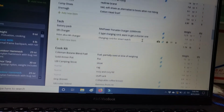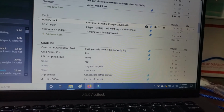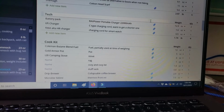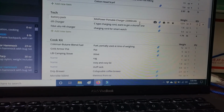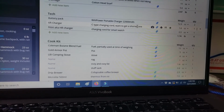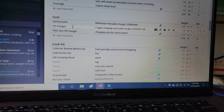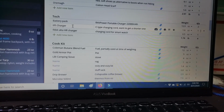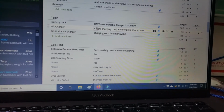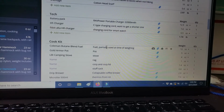For my tech, I have my two battery packs, which are one of the heaviest things. Oof. They're 12.9 ounces each. But if I'm going to be vlogging, that seems necessary. And then a charger. I'd love to have carried a 3-foot charger just because I don't need it to be 6 feet long, but we couldn't find any, and all of the chargers we have in the house are like 10 to 15 feet long. Oh goodness. And then the charger for my smartwatch.